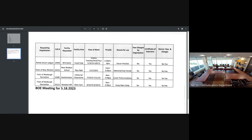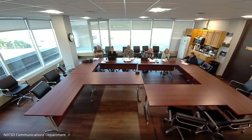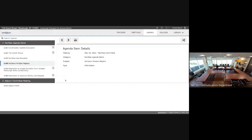Horizon windows. At Horizon School, for the past 2 years, I've been talking to you guys about fixing windows. We're fixing windows. Last meeting, we talked about the windows at NFA. We completed that project. All the windows at NFA are new. At Horizons on the Hudson, 5 years ago, we replaced all the windows in front of the school, not the windows in the back of the school. So during the last 6-7 months, we've been repairing all the windows in the back of the school. This was the last 22 windows at Horizons.